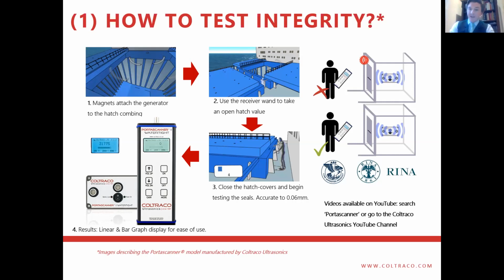These generators have a range of about 100 meters, so plenty larger than anything you'll ever find in the bulk carrier world, and it's an area of constant evolution for us. But the way it works, once the generator is placed, the surveyor or whoever is doing the testing will walk around the outside of the hatch and make sure that you have strong signals at all sides. So you can guarantee that there's enough signal hitting the inside of the seal to get a reliable test.